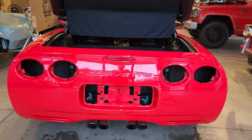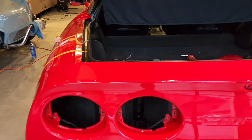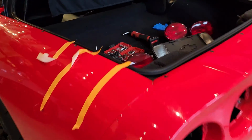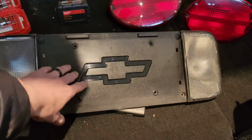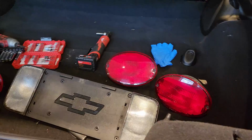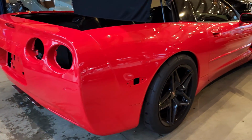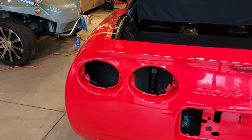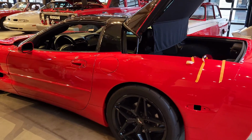But I just wanted to show where the car's at now, and really to do a proper job with the rear of the vehicle, with how the body is designed. We did remove everything, so we can see the taillights are carefully set in here. We have the plate mount here with the reversing lights, some of the side markers. So just to get an idea of the labor involved, not only custom cutting the material for the vehicle, but also the disassembly of the vehicle itself.